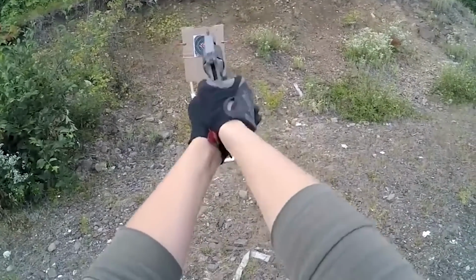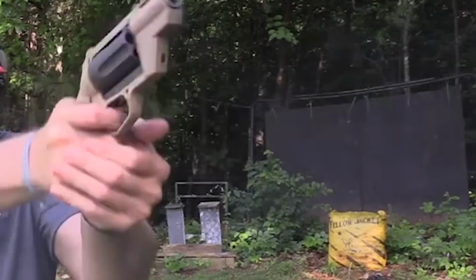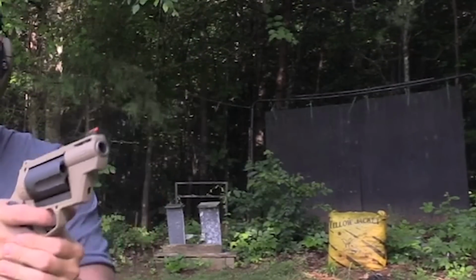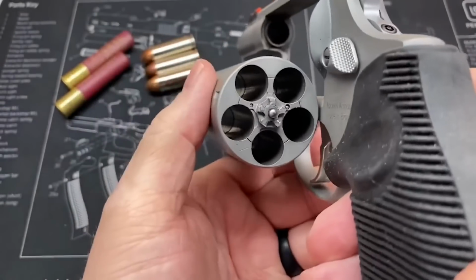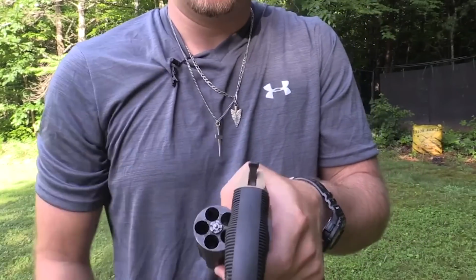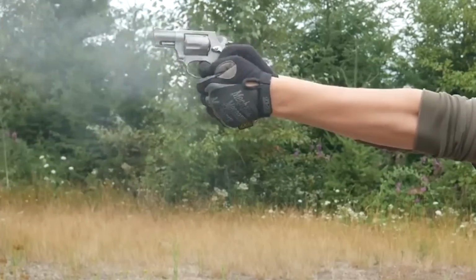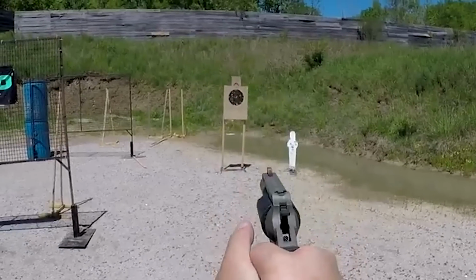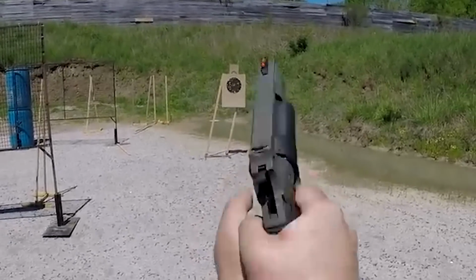It is suitable for a variety of shooting activities, including target shooting and self-defense. The revolver is a popular choice among gun enthusiasts due to its versatility and reliability. It is a great option for those looking for a compact and powerful firearm that is capable of firing both .45 Long Colt and .410 gauge shells. Its compact size, lightweight, and durable construction make it an ideal choice for those who want a versatile revolver that is easy to carry and handle.